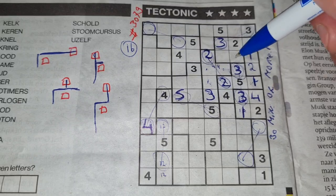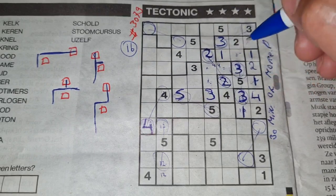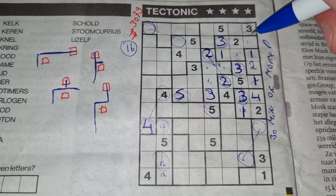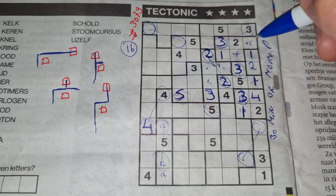These 2 boxes cannot be a 1, so 1 box left for the 1 should be here. 2 numbers left in this area for the numbers 4 and 5. Let me mark those 2 boxes for the 5.